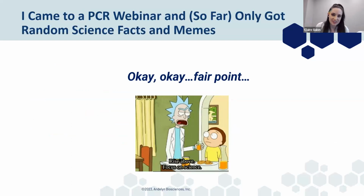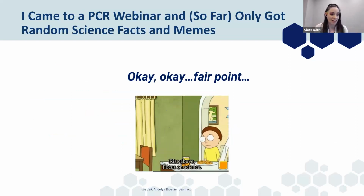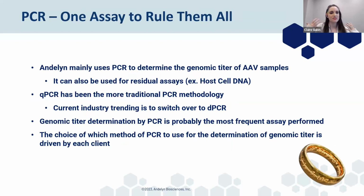So all right. Now that we've gotten a little bit of that background, we'll get into a little bit more of what I do. PCR is a big deal at Andelyn. We use it a lot. We use it to determine the genomic titer of our samples.